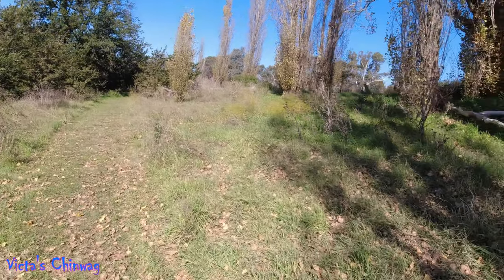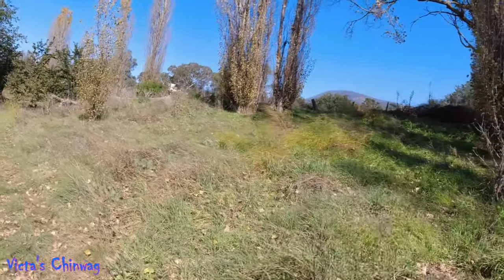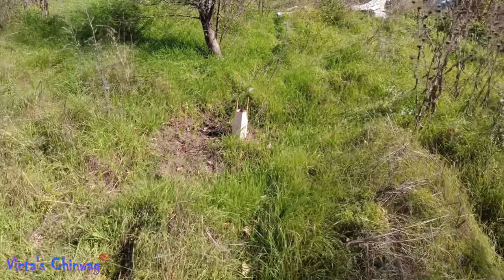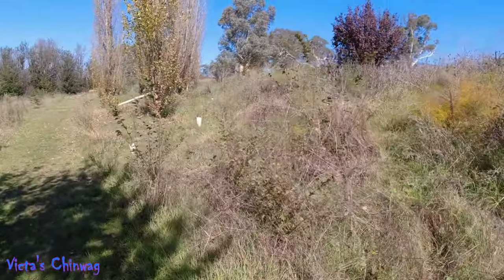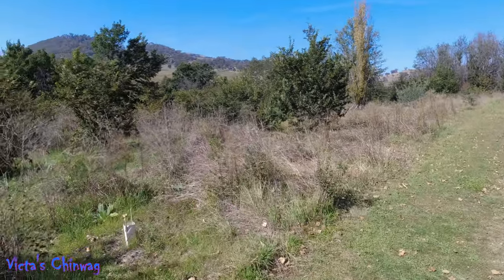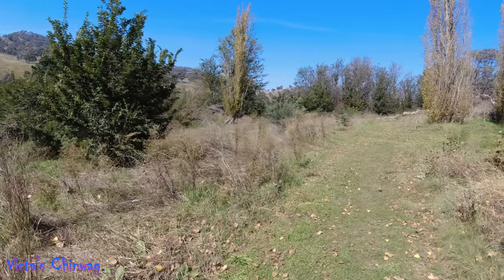Oh there, look at the thistles. Wouldn't be real comfortable to get up in the morning and roll over onto them, would it? It's also good to see they're doing a bit of land care stuff out here, planting some new trees in amongst all this. There's a couple along here. Yeah, see a couple around there. Because all these trees look introduced to me.